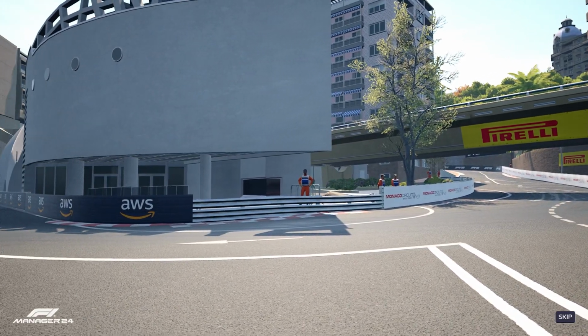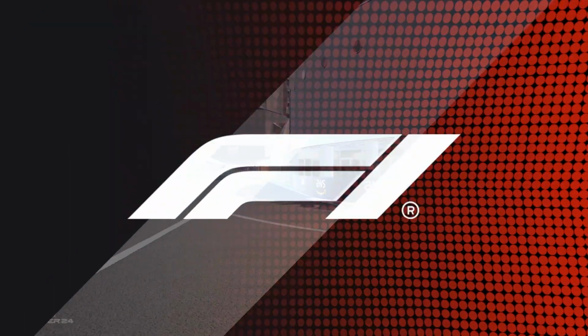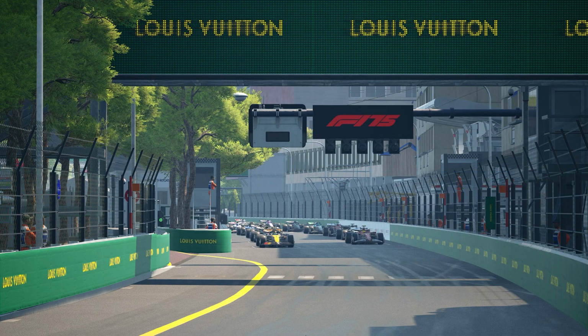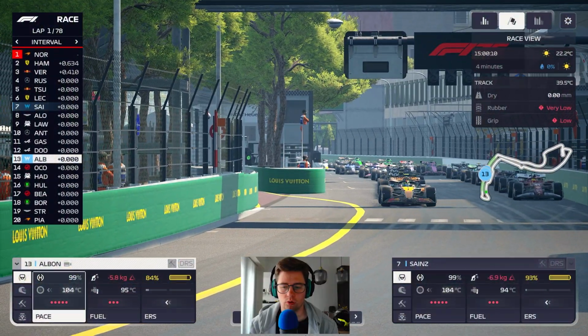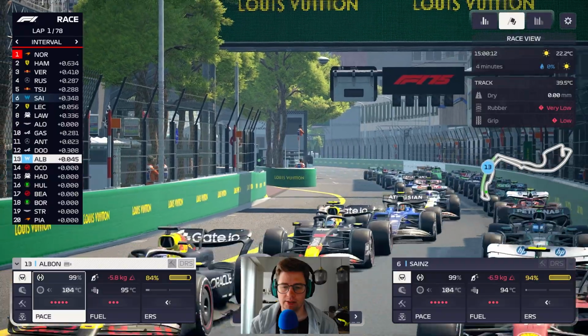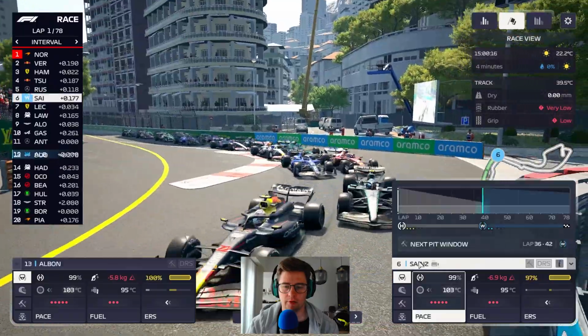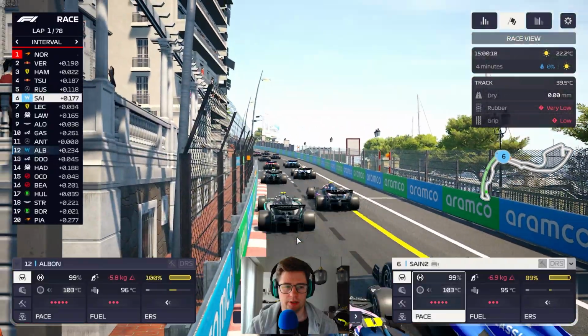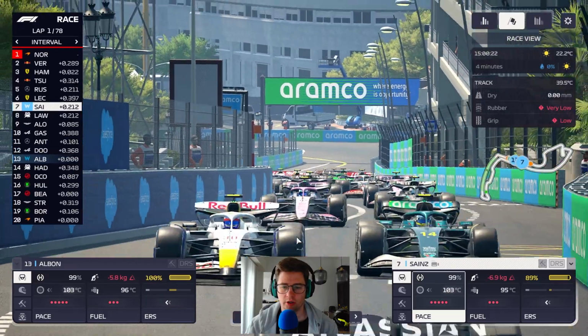And the time has come. Let's go racing. We're here in the streets. All right, 5 red lights. And let's see what happens as we start the race here at Monaco. Sainz in P7, up into P6 maybe, if we take a look at it here, trying to get past one of the Ferraris in the form of Charles Leclerc.